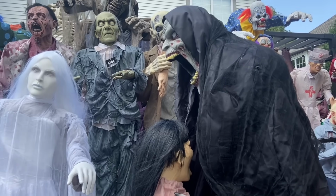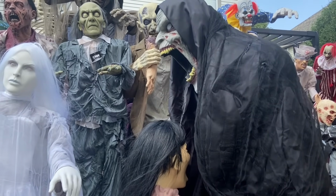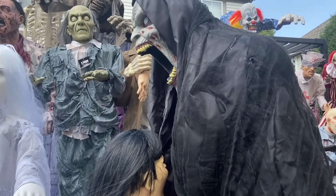Okay, here is Harvester of Souls. We don't have the fog on right now because it is windy out, and you wouldn't be able to really see it, but let's sensor.